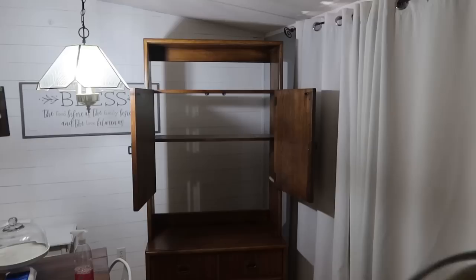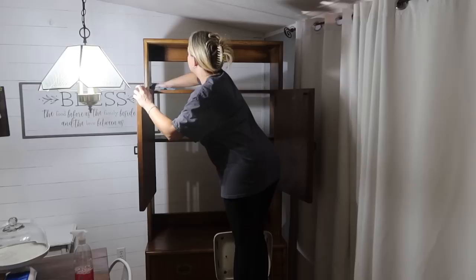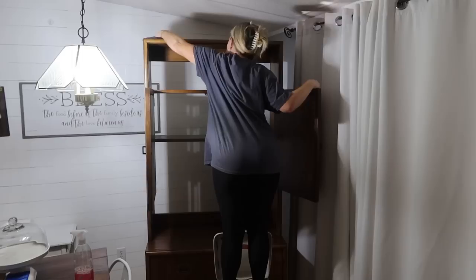Having this really gave us a lot more room to work with here in our kitchen, as it's very small and not a lot of counter space. We were able to use the old coffee bar to hold some things that were sitting on the counter, so it really opened things up for us.